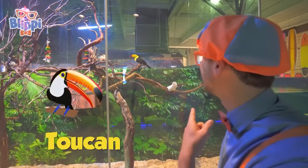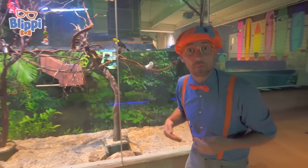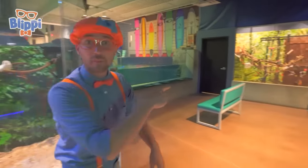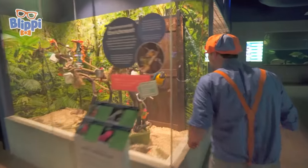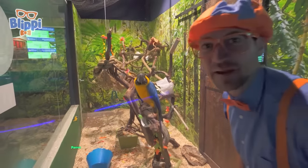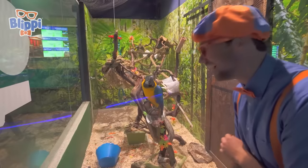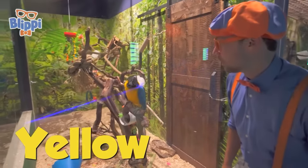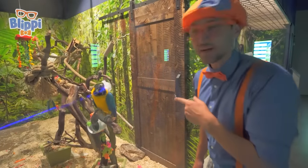A toucan. Do you see its beak? Kind of looks like the shape of a banana. A really colorful banana. There's another bird over here. Come on. Whoa. Hello. A colorful parrot. Hey. How are you? Whoa. Looks like it's yellow, blue, and on its head, is green.